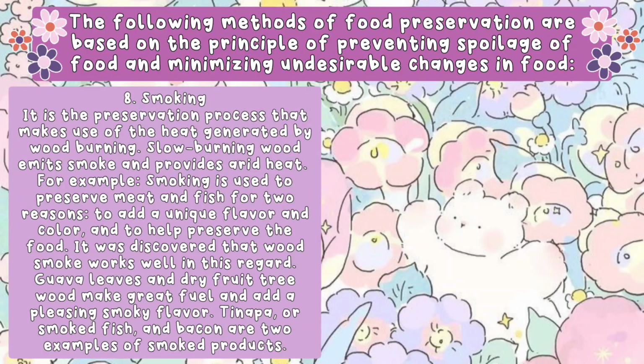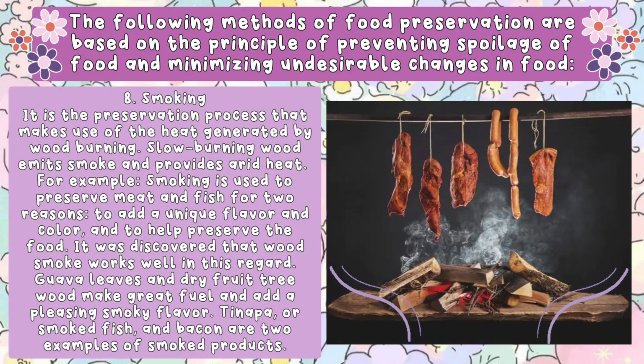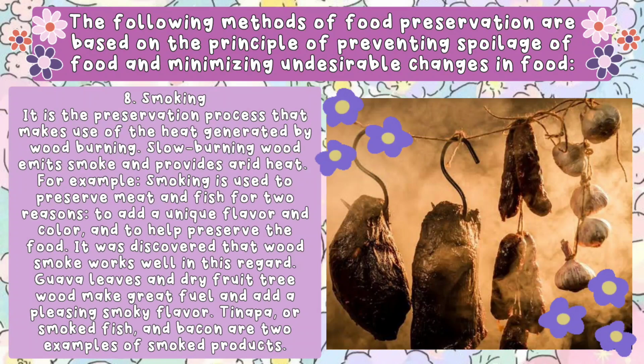Smoking. It is the preservation process that makes use of the heat generated by wood burning. Slow burning wood emits smoke and provides arid heat. For example, smoking is used to preserve meat and fish for two reasons: to add a unique flavor and color and to help preserve the food. It was discovered that wood smoke works well in this regard.